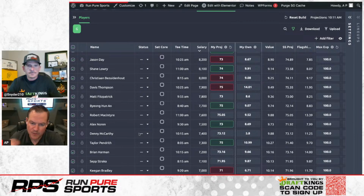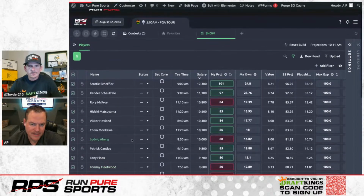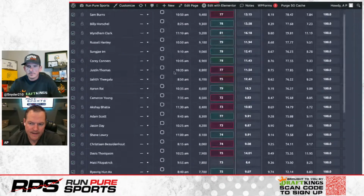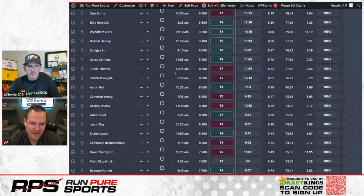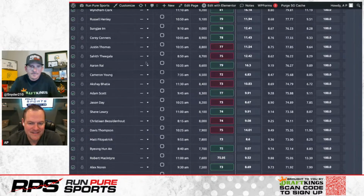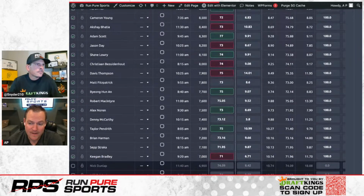Yeah. So Pendrith was the guy that I was starting with. And look, it fits that, when we're trying to get Scotty and Xander, or at least I'm trying to get Scotty and Xander into my lineups, I don't like the 8K range that much because we're going to need cheaper guys. We're going to need guys down in the 7K range to make it work. Pendrith, for me, we didn't talk before the show, Snyder, but he was by far my favorite in this range.